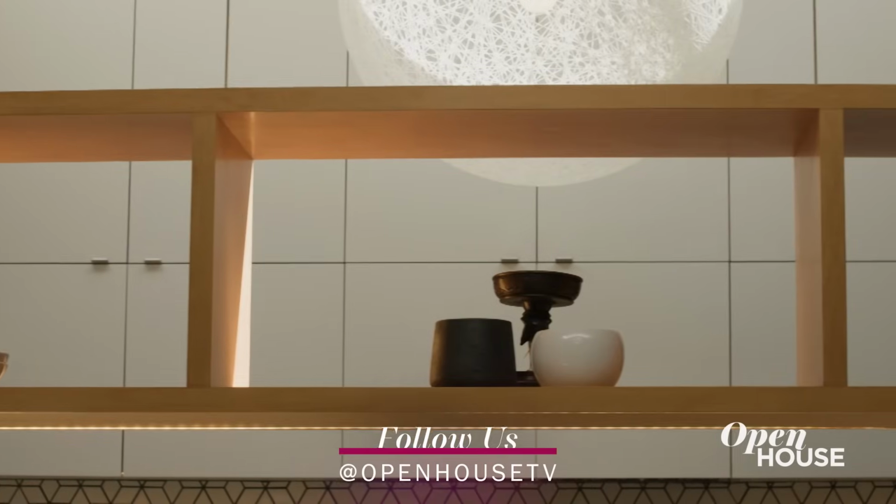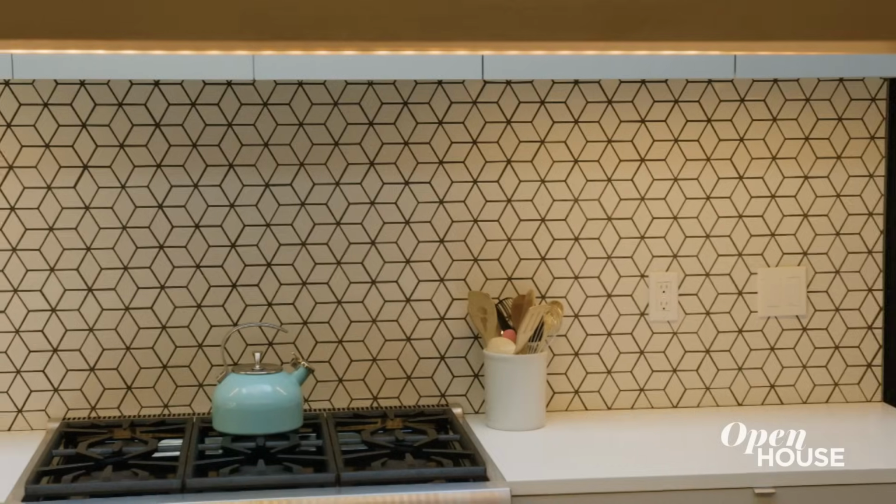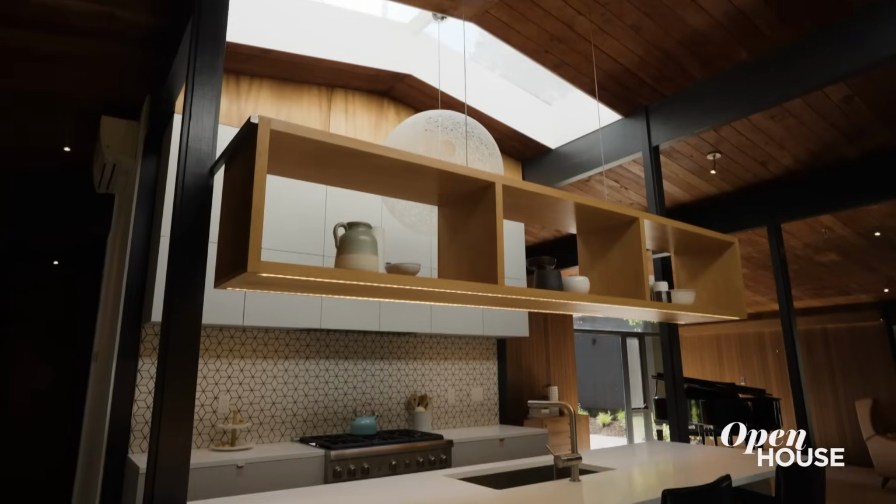We designed this white oak hanging cabinet with open shelving and task lighting below. And the dazzling hand-glazed ceramic backsplash adds dimensionality and visual excitement. I wonder what Colin's up to.